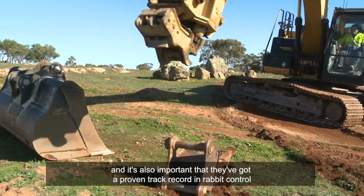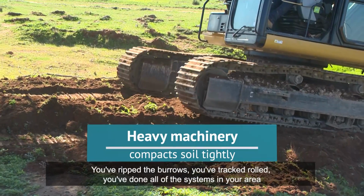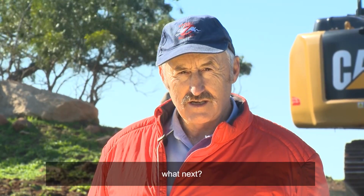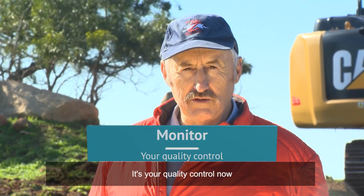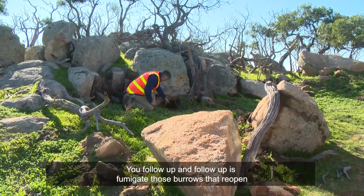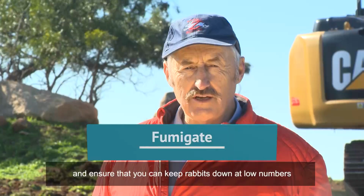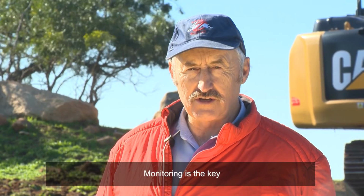So you've ripped the burrows, you've track rolled, you've done all of the systems in your area. What next? It's monitor. It's check how that job went. It's your quality control now. If you've got greater than 10% reopenings, there's been some problem with your ripping. You follow up, and follow up is fumigate those burrows that reopen and ensure that you can keep rabbits down at low numbers. Monitoring's the key.